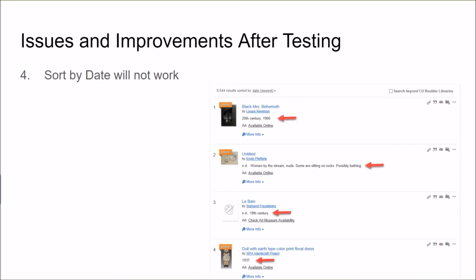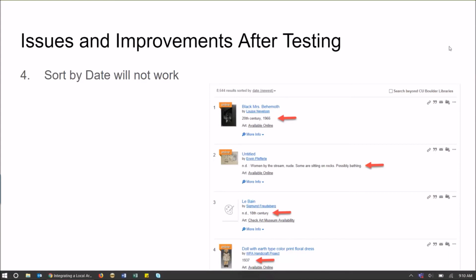Next, the sort by date function is never going to work for us. This display here is results sorted by date newest. If you sort by date oldest, it's the exact same display. And you can see it goes from 20th century, 1966 to no date, 18th century to 1937. It's another limitation of the metadata that we're getting from the Art Museum. So it would take a lot of work in 9,000 records to make this workable. So that would require more staff to make that ever work.